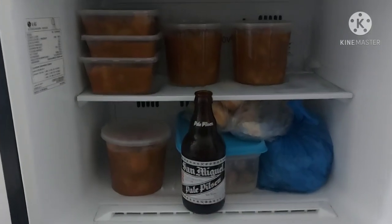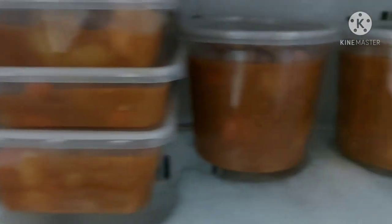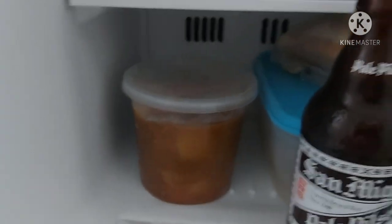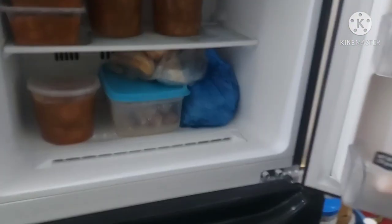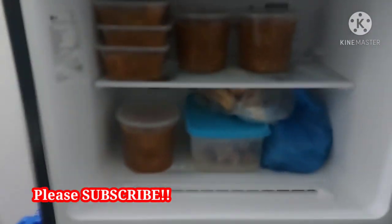So even on a $600 a month budget, you can eat really well if you just do some proper planning, don't be lazy, and eat really good. It's not that difficult.